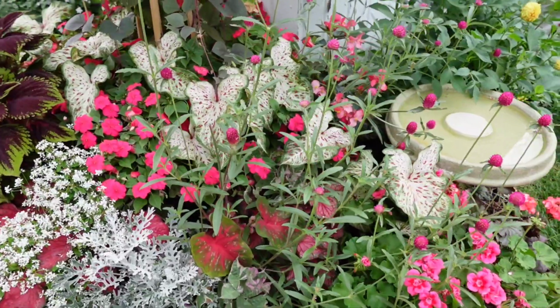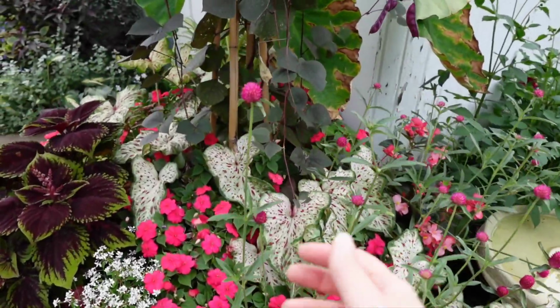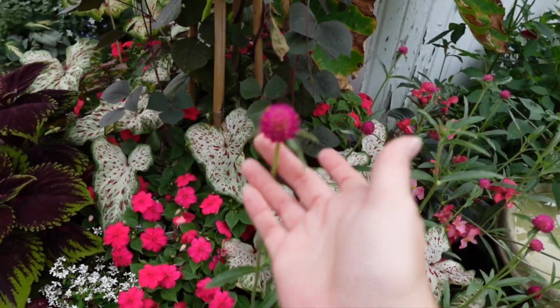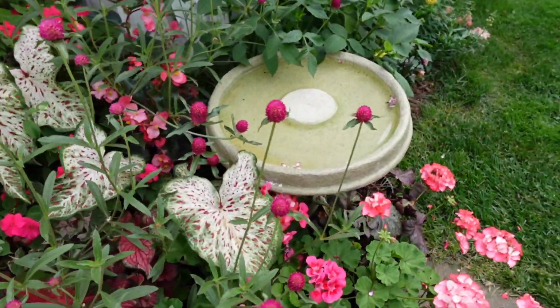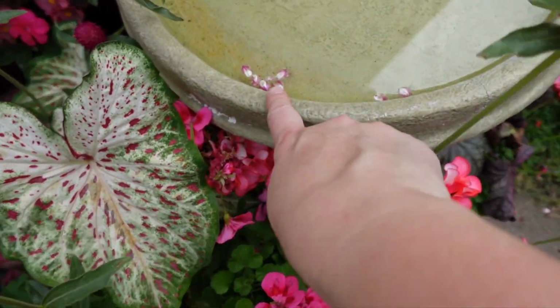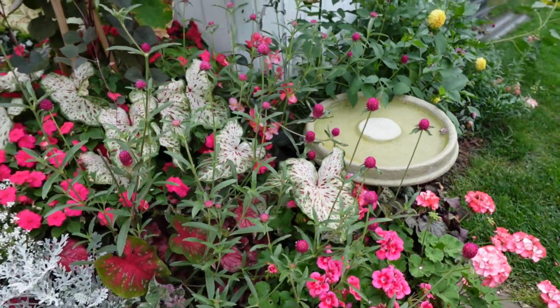And these cool plants sticking up, the tall pink ones. This is Gomphrena Carmine. Start that from seed. I also save seeds. You can see one of them is dropping its seeds here in the bird bath. Gomphrena is really easy to save seeds from and very simple to start from seed.